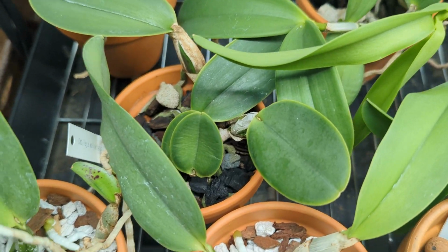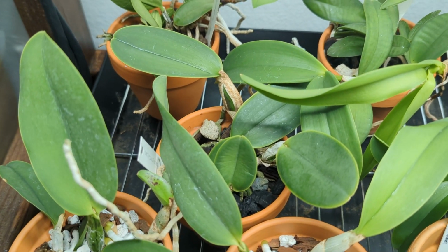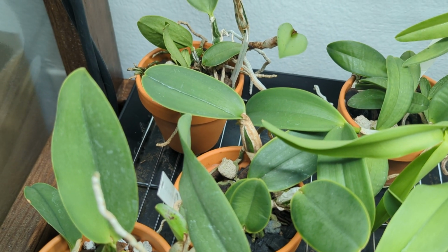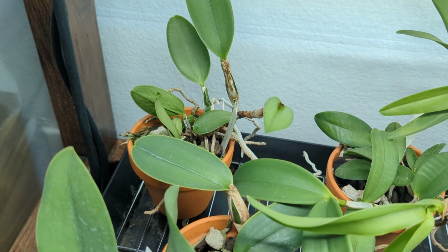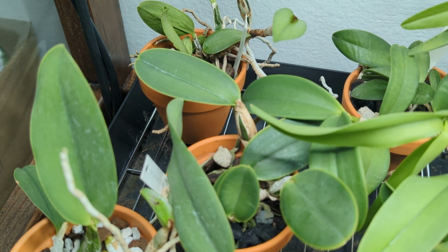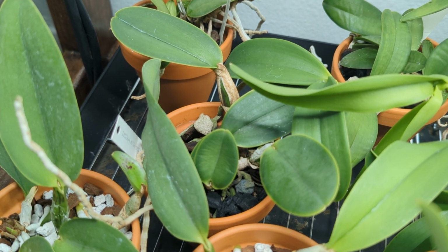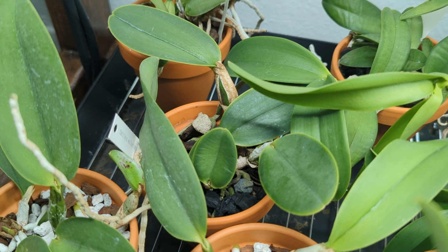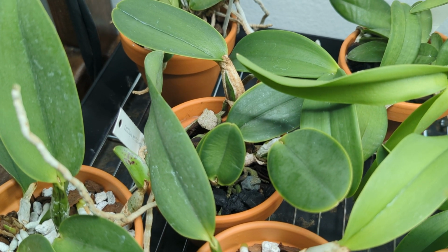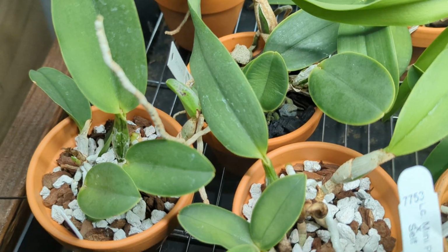Actually, all of these back here are Brazilian Walkerianas, or they're imported from Brazil via Miranda Orchids. Shout out to Francisco Miranda. He's got some great stuff and great collector's taste. And the Brazilian Walkerianas that you get, the breeding there is far surpassed what you get in America. So ultimately, these plants barely suffered from all of the abuse, right?